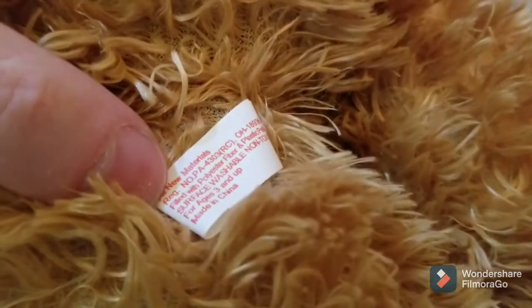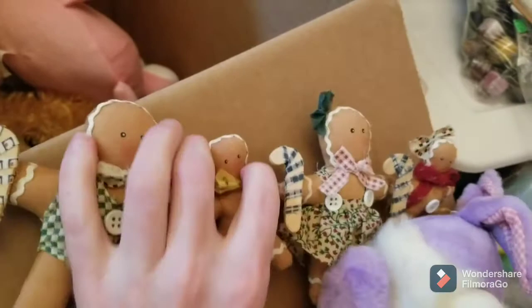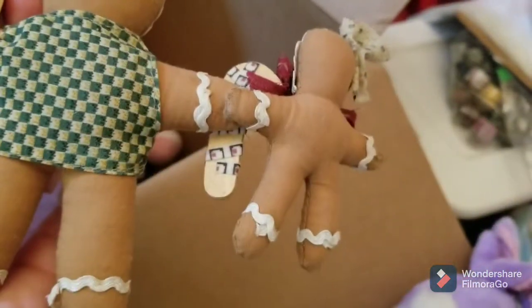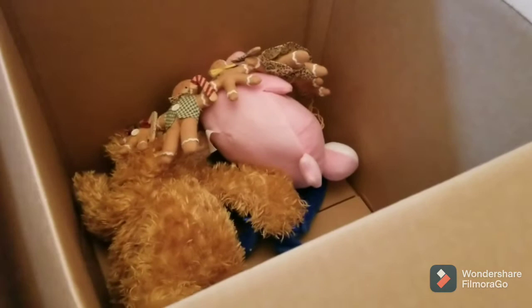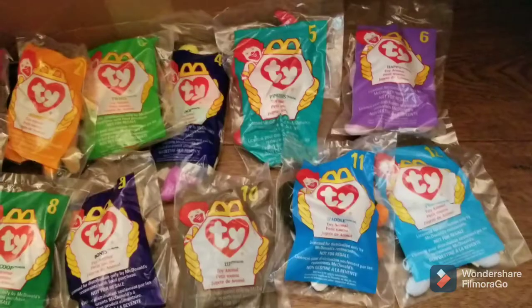PBC ink. And a bear. And then this set of gingerbread people. That almost looks handmade. Oh, it says made in China. So, I don't know on that one either. But that's it for that box. I will come back with a summary of some of the stuff I'm going to try and look up. Doubt I'm going to find much on it, but I'll let y'all know in a second if I do.